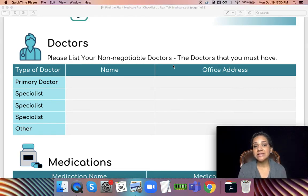Make sure that you write down their office address. Say your doctor's name is Mr. Brown and you're in a large city. There's probably several Mr. Browns. So if they have multiple offices, just write down the office address that's by you and make sure that doctor is covered on your new plan.